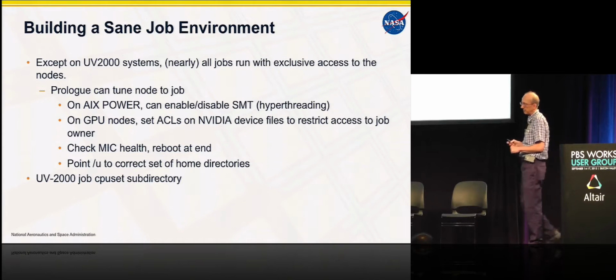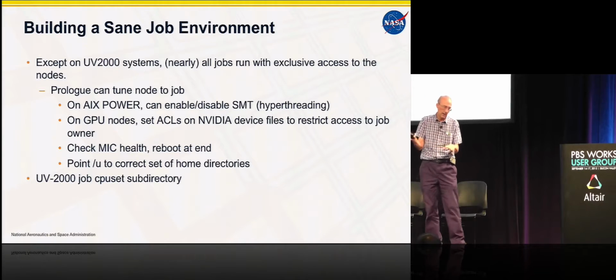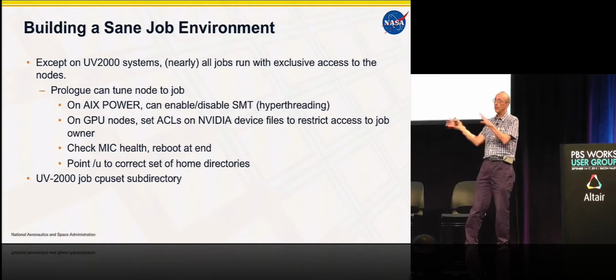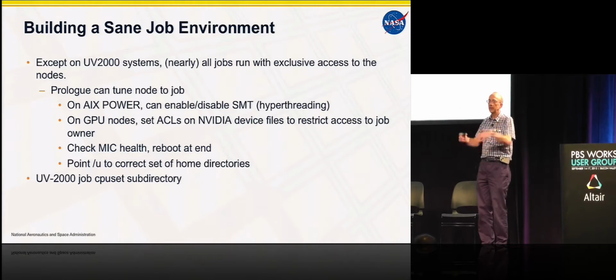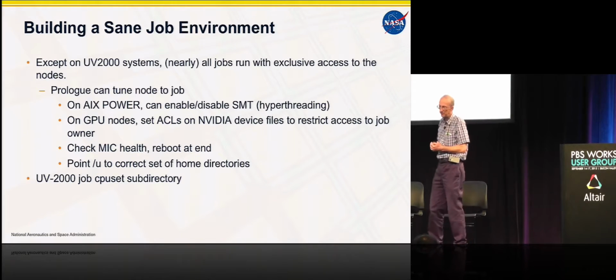And then we have 2 sets of home file systems. On the archive servers, they have 1 set of home file systems because those are the hierarchical file system. You put your file in a home directory and it goes off to tape. But on Pleiades and everything else, it's the standard NFS file system. So we have 2 sets of them.